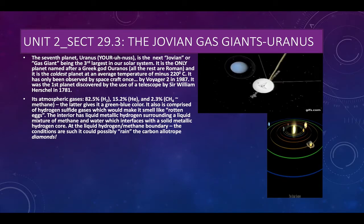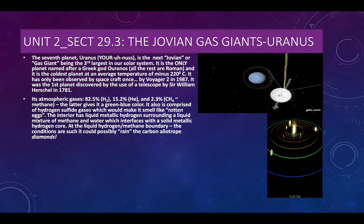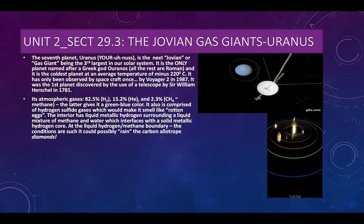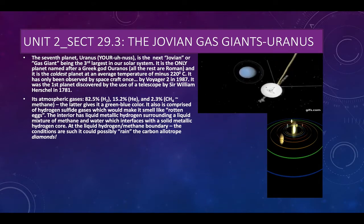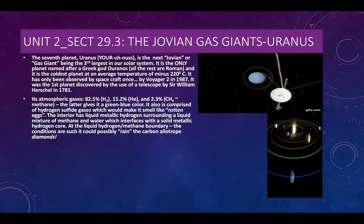And the interior has liquid metallic hydrogen, something that we think we've made in the lab just recently. And it's not after lack of trying. And it's surrounded by a liquid mixture of methane and then water, which interfaces with a solid metallic hydrogen core. It's at this liquid hydrogen methane boundary that the condition is such that it could possibly rain the carbon allotrope diamond.